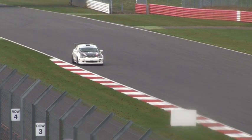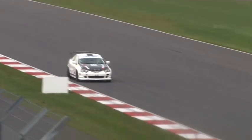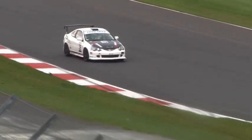And remember, we move to Rockingham next time, then Snetterton, Castle Coombe, Brands Hatch in August, Mallory Park in September, and the finale at Donington Park.